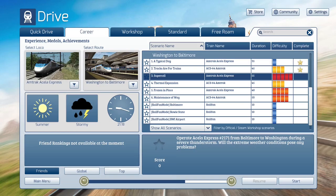Today we're driving a scenario called Supercell, which basically is a massive thunderstorm. And that is how I know a massive thunderstorm to be called. It's a supercell because it's a bunch of cells, you know, science. Never mind, don't worry about it. Let's just go ahead and get started. We're going to be driving a thunderstorm. That's all we need to know.